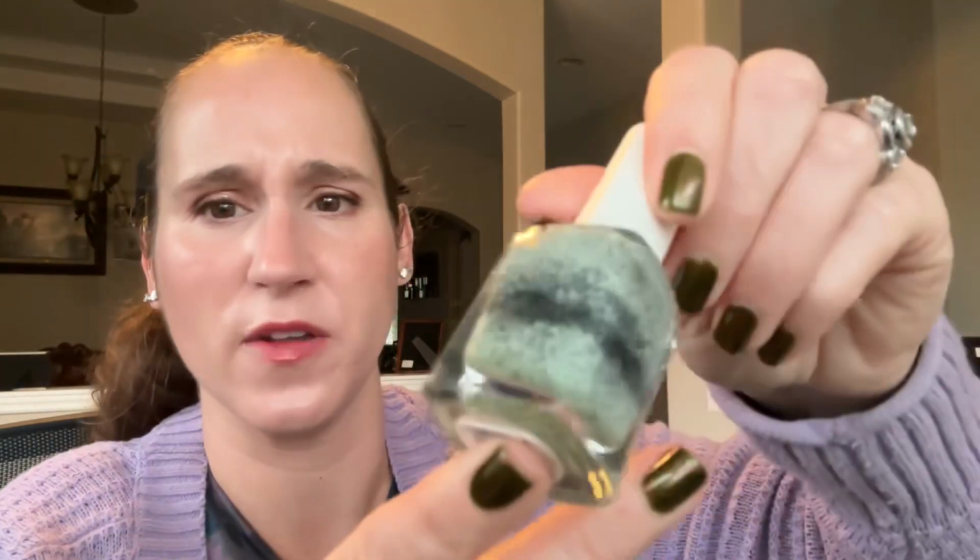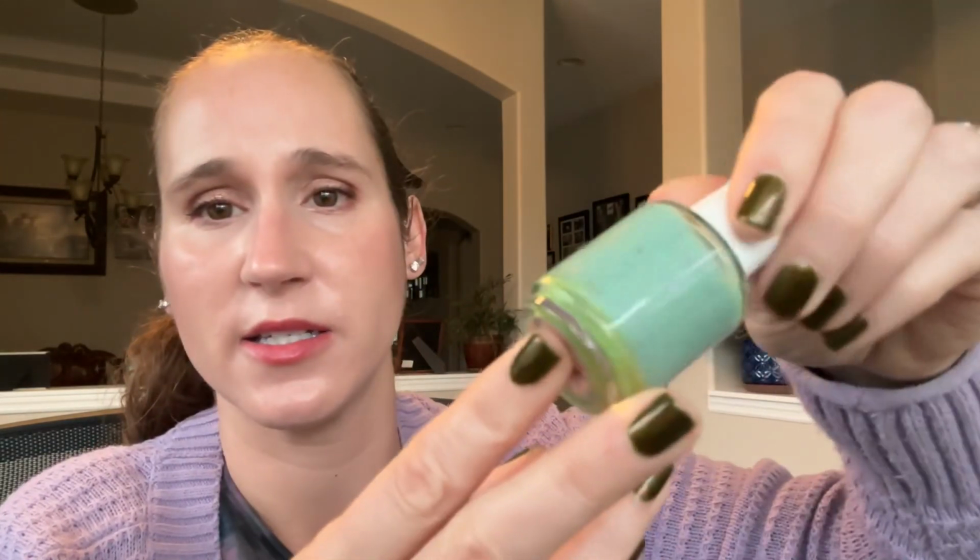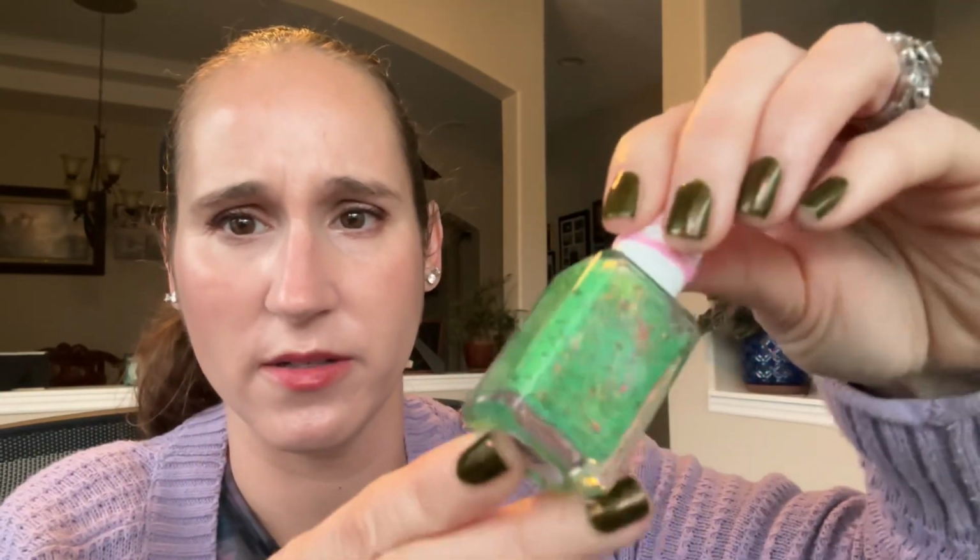Okay, then we have Color Club's In the Mix, one of their black speckleds. Keeping that one. Okay, Cuticula's Finfetti Cake. Keeping that one. It's beautiful. Glam Polish, We Came, We Saw, We Kicked Its Ass. Beautiful. I'm keeping that one. Okay, then we have Beezy's Lacquer Baby Monster. Keeping that one.